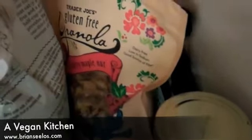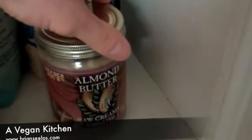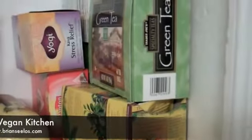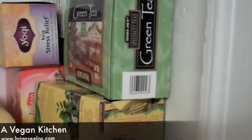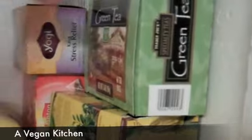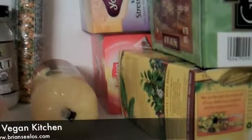A bag of oats. This is some oats also. I've got a gluten-free granola that I got from Trader Joe's. Some agave, raw almond butter, which I use on pretty much everything. I love it. Go up here, we've got some herbal teas, green tea, some yerba mate. We've got some stuff up here I use at nighttime to help me relax, go to sleep.